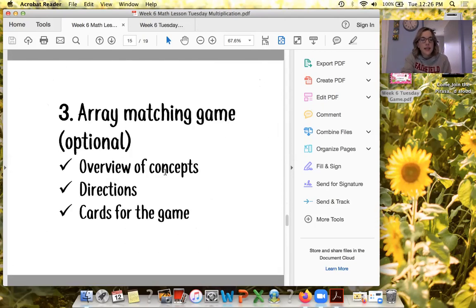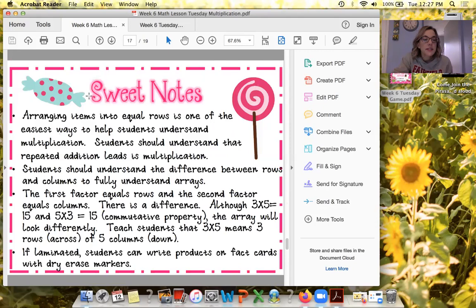This last thing I'll quickly just go over is going to overview concepts, especially with arrays like we did on the task cards, because again, arrays are probably the most complicated idea in the strategies of multiplication in second grade. It's also got the directions and cards for the game. So for example, this is going to explain to you what you already need to know to play this game, which is what we've already been practicing.